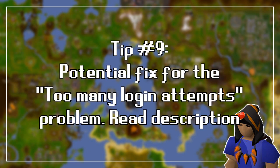I have not read about this in depth as I am only learning about it at the time of making this video, but you can go to the Old School RuneScape subreddit and search for the solution until Jagex comes up with better security measures for our accounts.